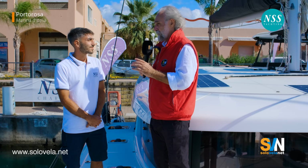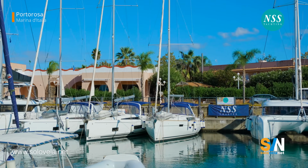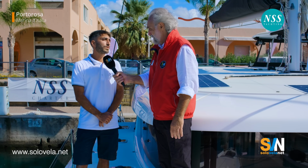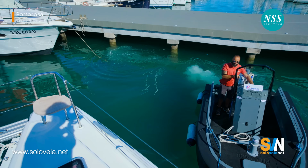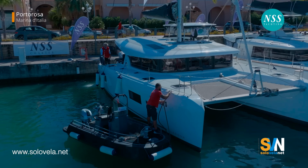And what about docking over here? I know that you, as NSS, provide and manage the docking service for your own boats. By any chance, is there a docking service provided at the port? Yeah, the marina has a docking service available, whether you come by sea with a dinghy or on land using mooring lines. So when I arrive even with one of your boats, I can still ask for the dinghy's help and assistance, right? Yes, absolutely. Perfect.